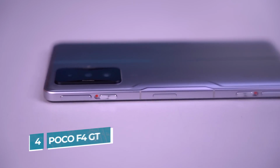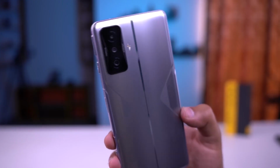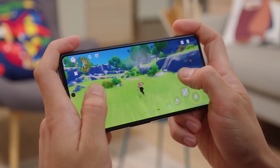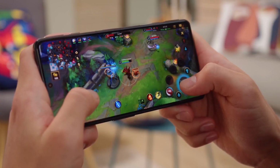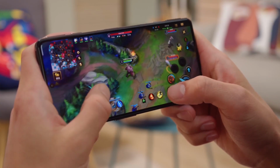Number 4. Poco F4 GT. Affordable gaming smartphone with flagship features. Performance meets fast charging. Pop-up triggers and an extensive cooling solution place the Poco F4 GT firmly in the gaming phone category. With a 120 Hz AMOLED panel, a Snapdragon 8 Gen 1, and a quad audio system, it looks promising, and not just for gamers.